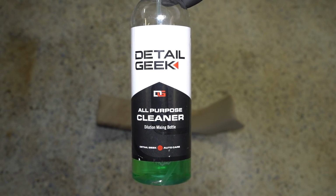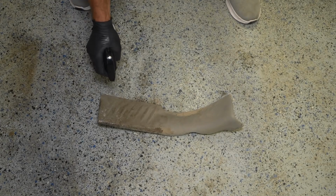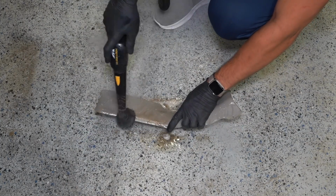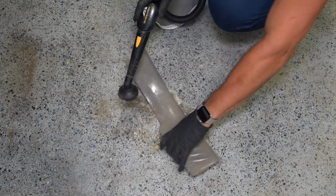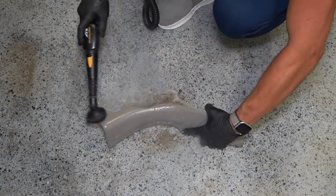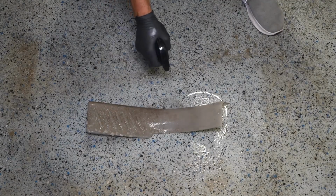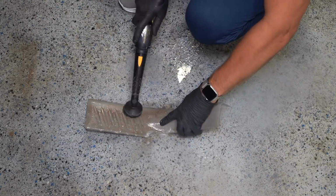Okay, now using my new Detail Geek all-purpose cleaner, diluted at 4:1, I'll get some sprayed on the trim pieces I removed earlier, and then just blast them with the steamer and brush attachment. And it really is amazing to see how big of an impact the all-purpose cleaner has compared to not using it. It just allows the steamer to effortlessly blast away any dirt or grime.